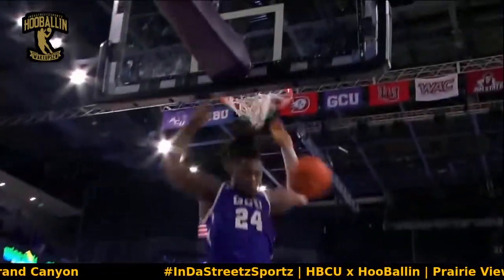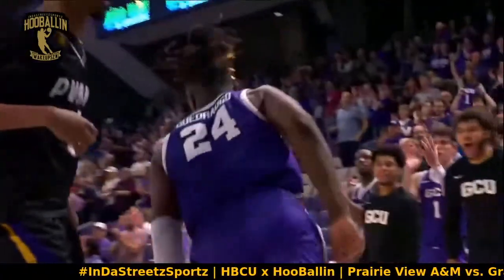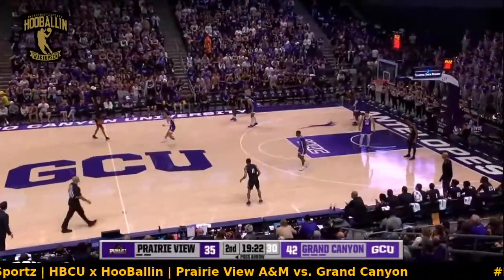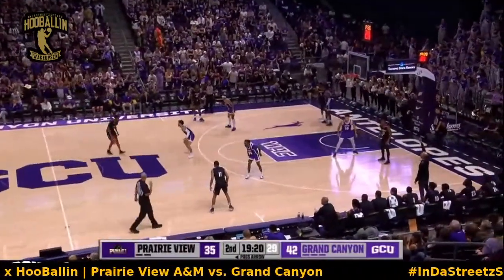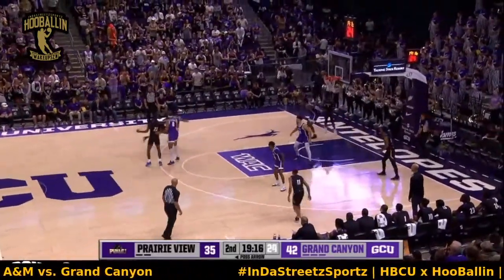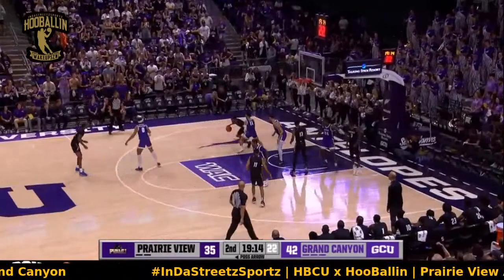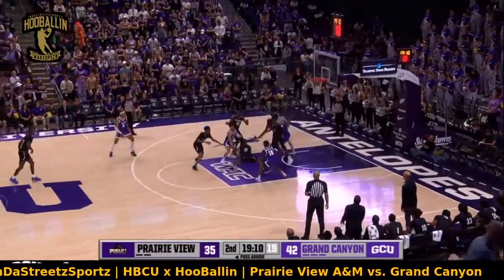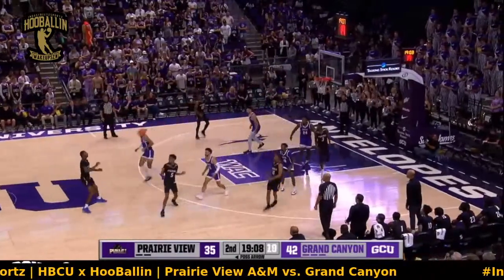One more time, Blackshirt. He's so good at seeing the entire floor, and anytime you got your big out there running with you, you got to reward him. Roberts lets it roll. Shot clock doesn't tick. Turnaround, Roberts, short, front rim, rebound into the Panthers' hands.